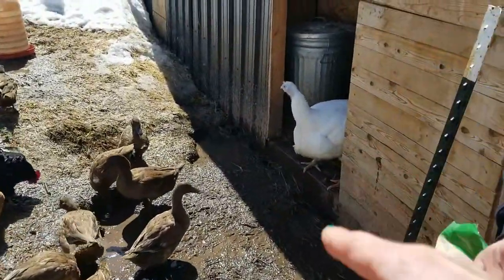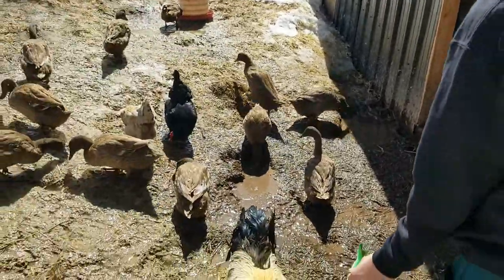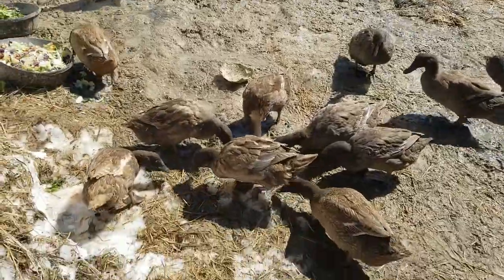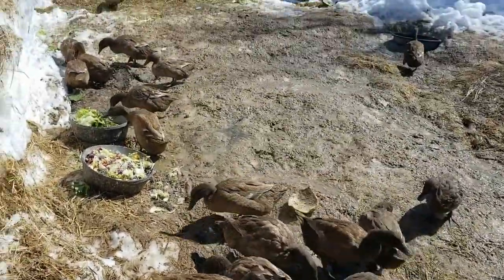Do you want to go give the turkey some inside? Sure. Excuse me, okay. Randall. They haven't laid any eggs for us since we got back from our trip. Maybe one or two here and there. But I had to buy eggs, y'all. That is just not okay.